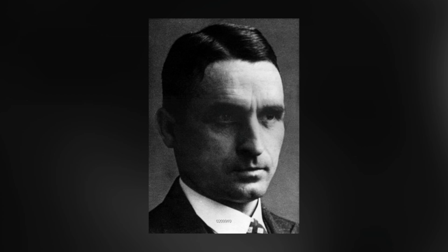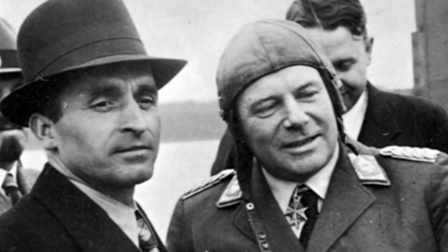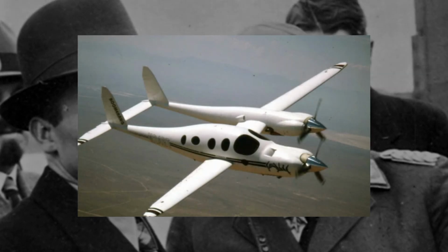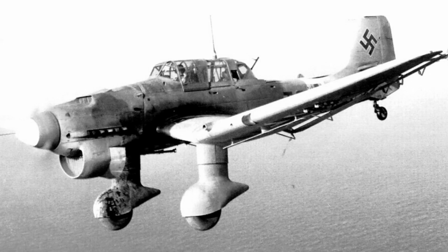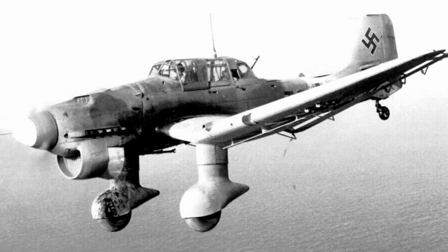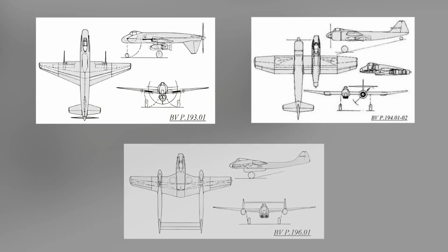The Blohm and Voss design team, under Richard Vogt, was like the mad scientist of aviation, constantly pushing the boundaries with unconventional designs. Remember, this is the same crew that gave us asymmetric planes and flying boats that looked like something out of a sci-fi movie. The P-192 was part of a series of experiments to replace the Ju-87 Stuka and support ground attack roles alongside other designs like the P-193, P-194, and P-196.